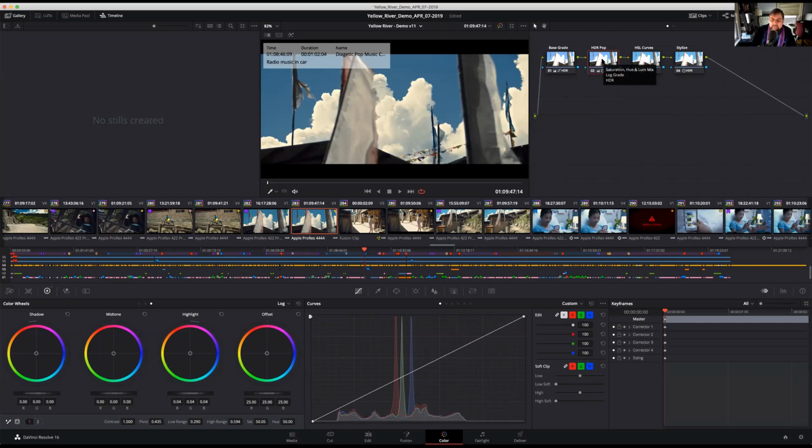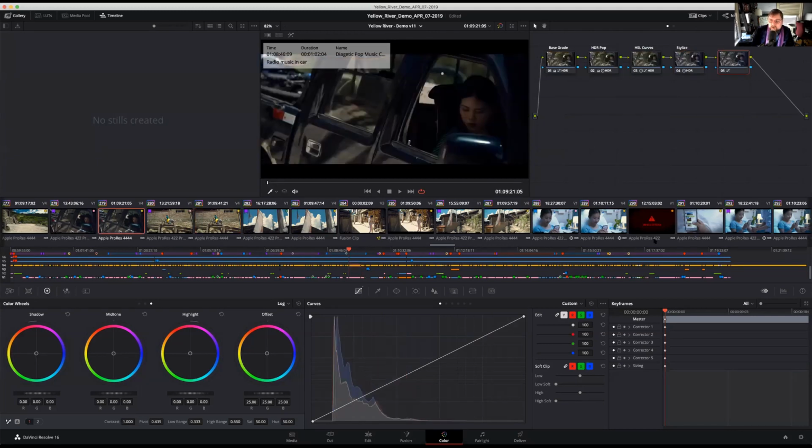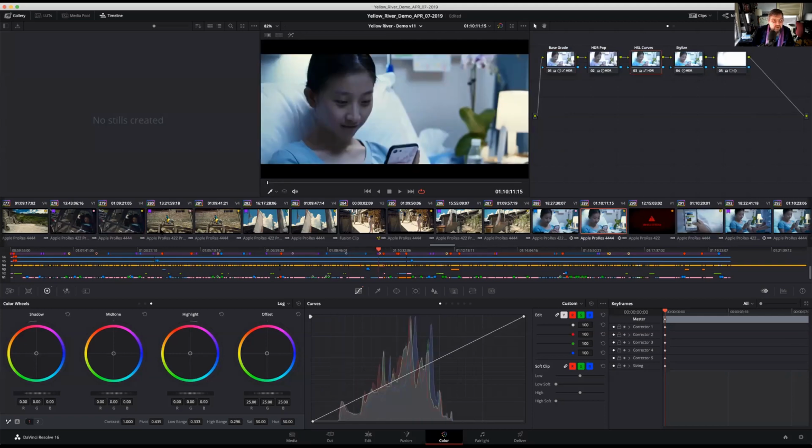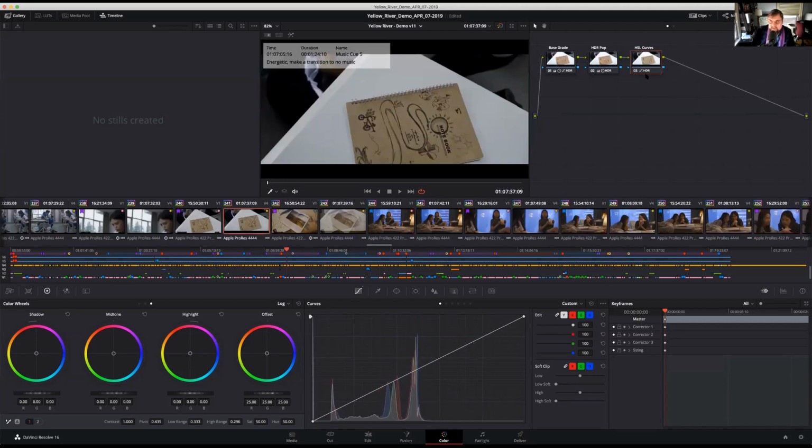The HDR pop node is where I basically fine tune my HDR levels. HSL curves. Anyone who's read anything I've written knows I'm a huge fan of the HSL curves or the hue curves for fine tuning the image. And then a stylization node where I put whatever unique little zhuzh I'm doing in any given scene. And as I click through, you'll see sometimes I add additional nodes to take care of specific problems as they come up. Kind of depends on what the scene needs. Sometimes I don't need so many nodes, but it's a simple grade. My HDR grades are a simple grade.